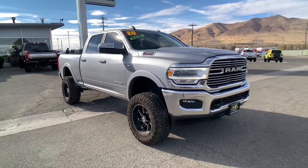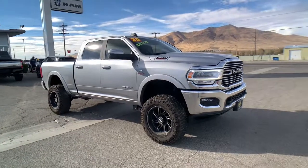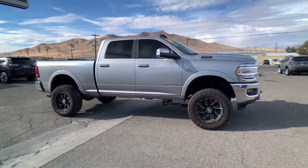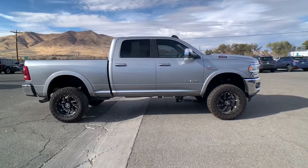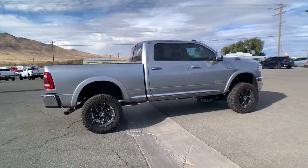Get acquainted with the 2020 Ram 2500. With less than 25,000 miles on the odometer, this vehicle stands out from the rest. Take the big jobs in stride in the Ram 2500. Its blend of heavy-duty capability, passenger comfort, and connected technology will see you through.